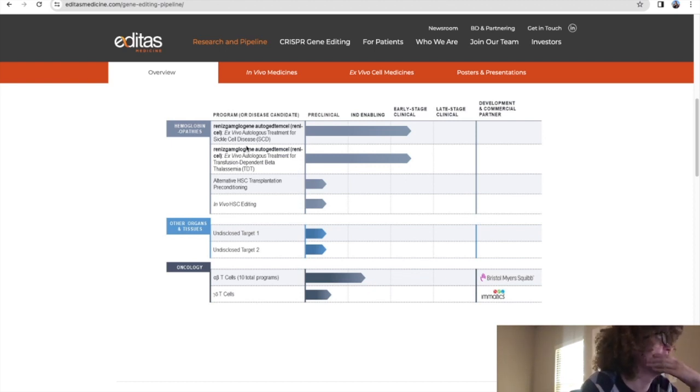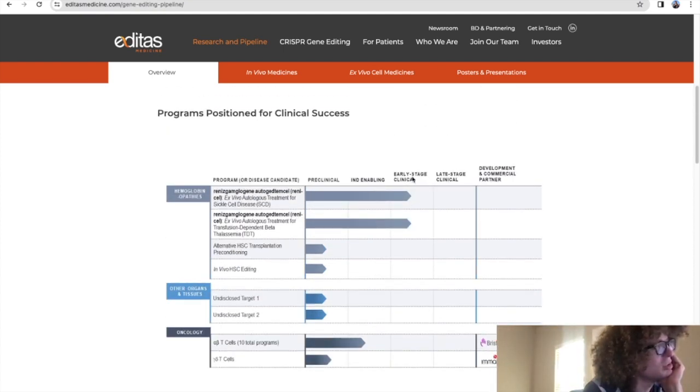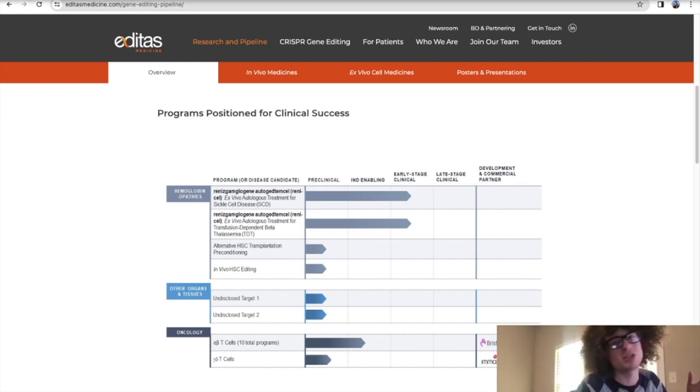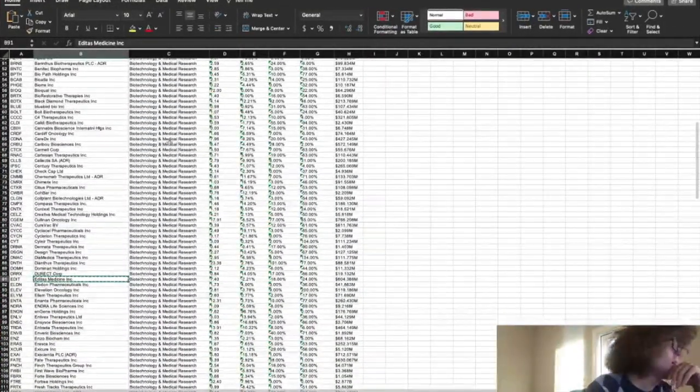It's like the number one thing in gene therapy, and they're still early stage. I'm not really into this one. I don't think it's a good one. It's just a simple reason, but if you don't want to do it, just don't analyze it. It's too much work. Life's too short. Only look at cool companies that interest you.